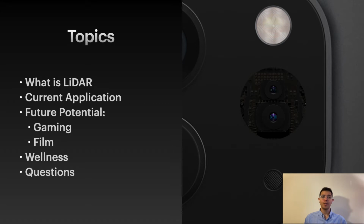First, we'll go over what LiDAR is, then I will briefly discuss the limited but useful current applications of the technology. I will then go over why I believe this technology is going to fundamentally change multiple storytelling fields as well as everyday life. Finally, I will close with some thoughts I had about its application as relating to wellness in this health-conscious time we live in.